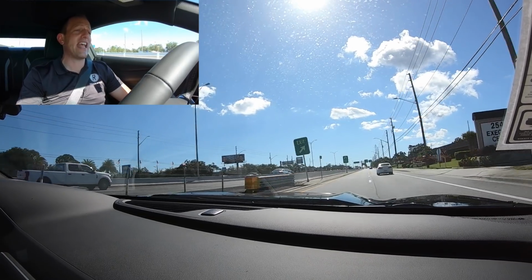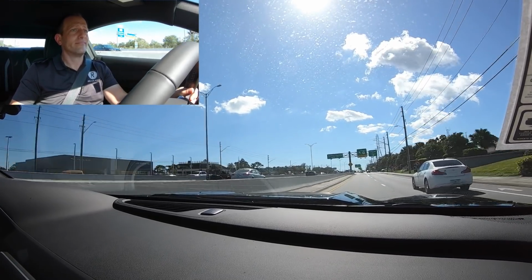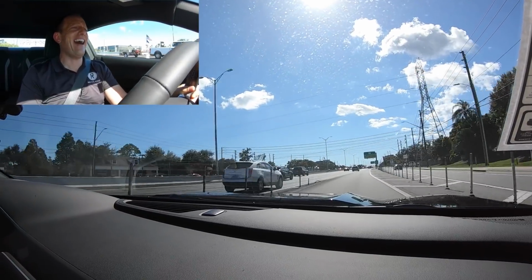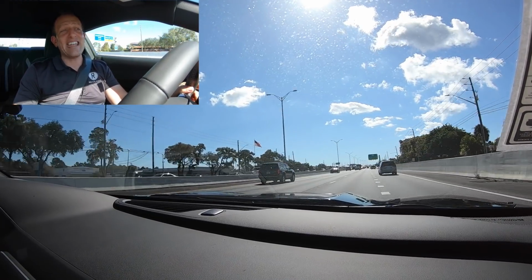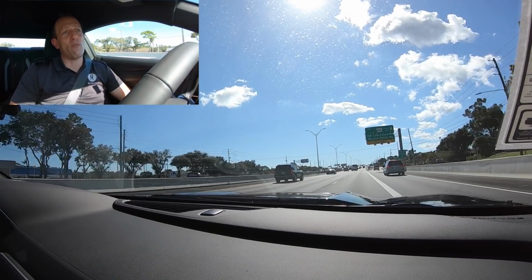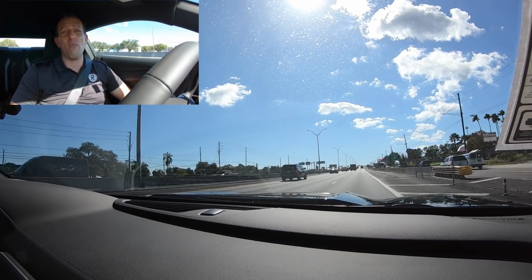Speaking of good time, let's downshift. Down to second. On throttle. Really nice. I mean, come on. You're in a V8 Camaro, and you know what? The end is coming near. And I know some of you have been putting in the comment section, well, maybe the Camaro will come back as an EV or a hybrid. I sure the hell hope not.